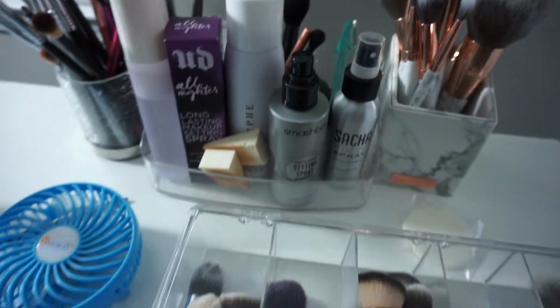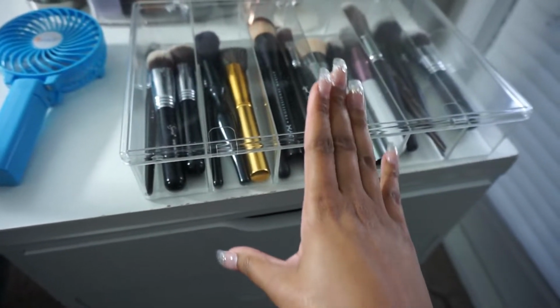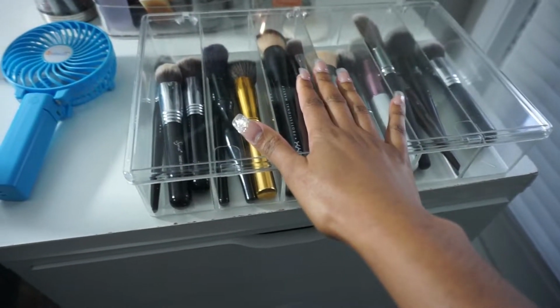And yeah, it works. Okay. So here is something that I bought to go in my drawer, but then I figured I was kind of lazy, and I was like, well, it'll be annoying to put this in the drawer and then have to pull open the drawer and then have to open this up and reach for a brush. So I just decided to keep it here because, as you can see, I have room.